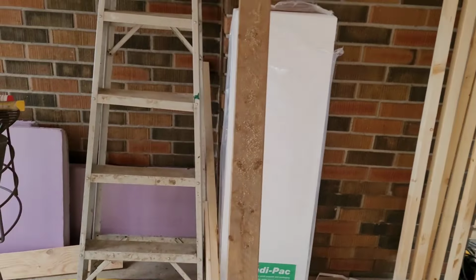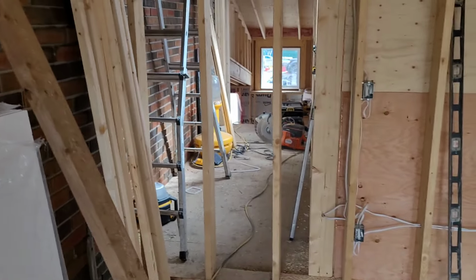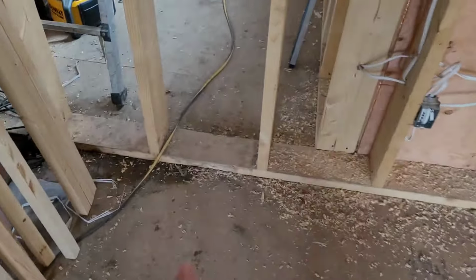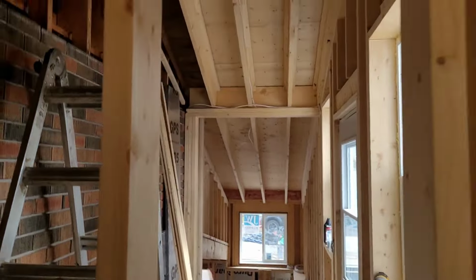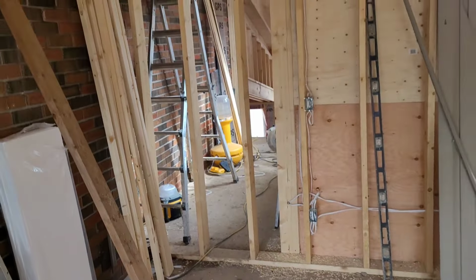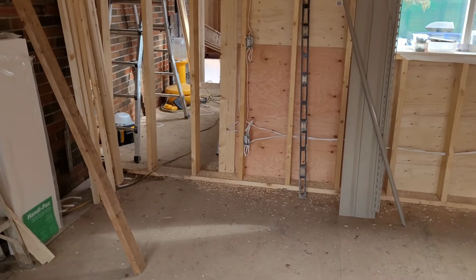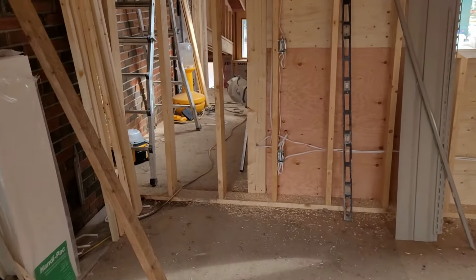But yeah, it's looking really good. The framing is ready to go, except for this. This just needs to be cut out and turned into a doorway. But other than that, framing's all ready to go, and well, we'll be putting in insulation, then drywall, and moving along here soon.